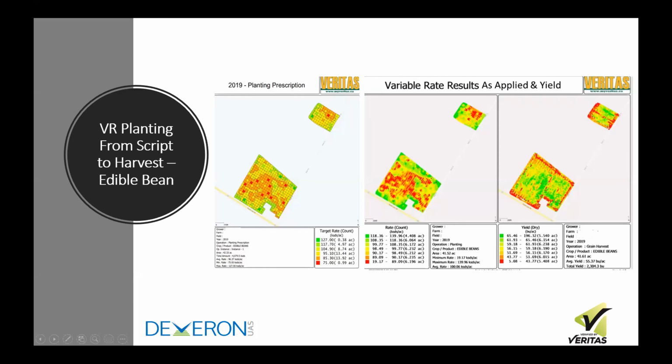But for good statistical analysis, we want as many data points as possible, and we want to try to get as many blocks in as possible without ruining the script and without creating something that the planter can't physically plant, i.e. rate changes happening so fast that the controller and the monitor can't adjust fast enough, and creating frustration for the customer and the operator in the field.